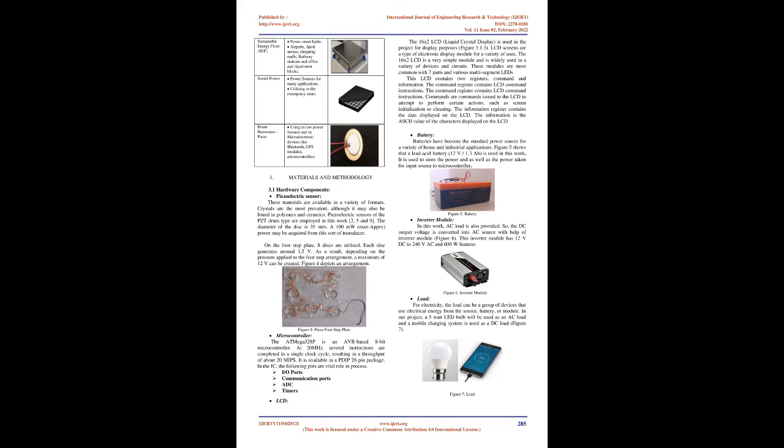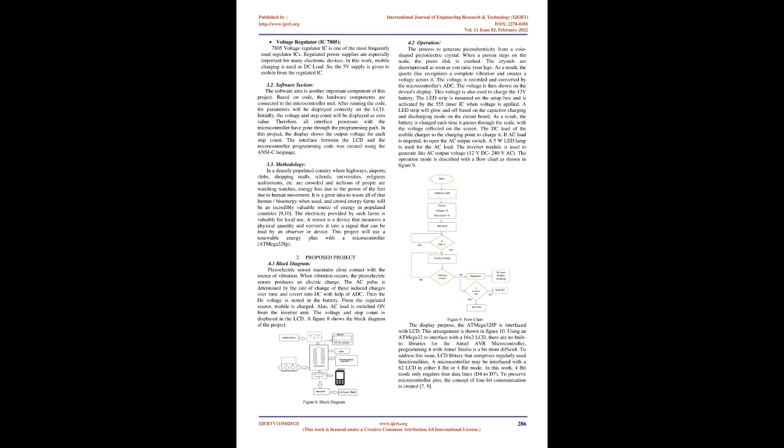Microcontroller. The ATmega328P is an AVR-based 8-bit microcontroller. At 20 MHz, several instructions are completed in a single clock cycle, resulting in a throughput of about 20 MIPS. It is available in a PDIP 28-pin package. In the IC, the following pins play a vital role in the process: I/O ports, communication ports, ADC, timers, LCD. The 16x2 LCD, liquid crystal display, is used in the project for display purposes.